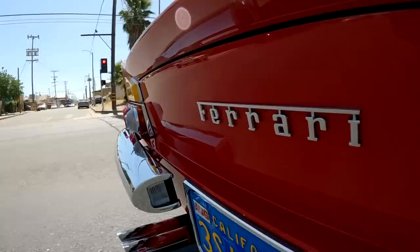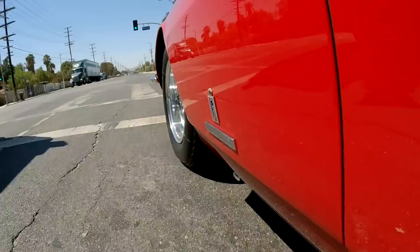And I drove this on the highway on the way here, and the steering wheel, you could have just let go. It was dead straight. It wasn't finding any grooves in the road or anything like that.